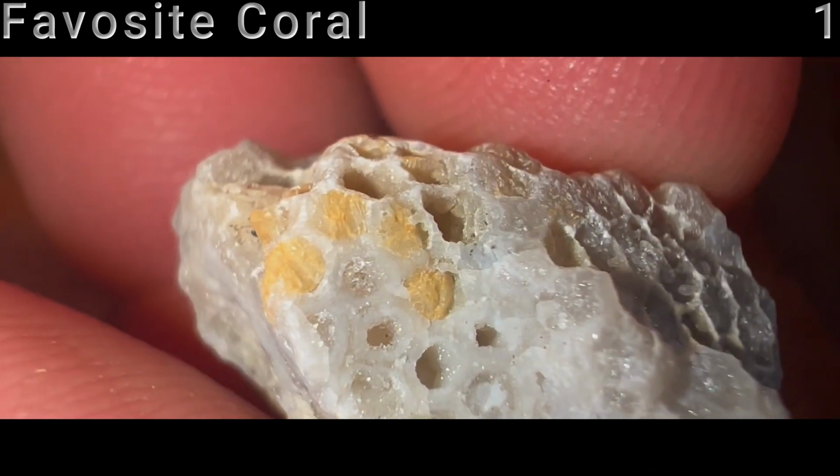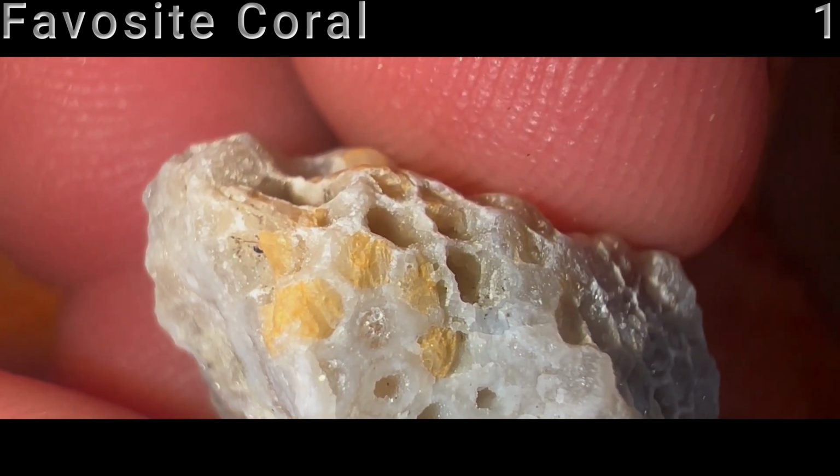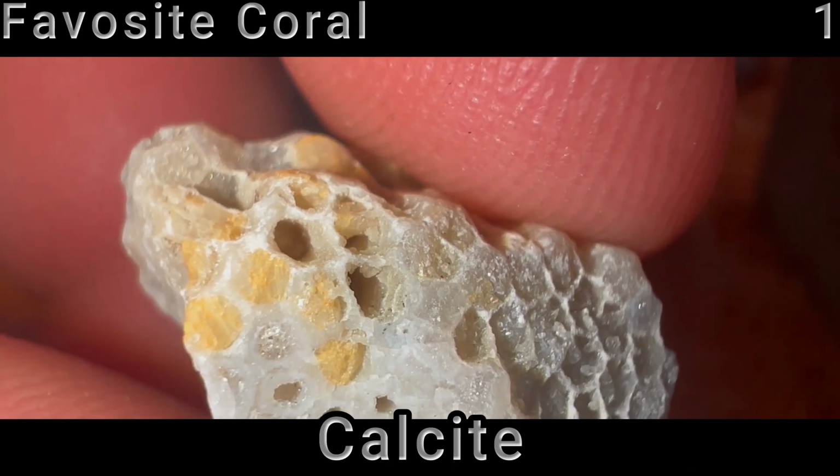And then as you can see, our golden flakes here, or our golden looking deposits, that's just the calcite that I was talking about. And you'll see that throughout several of the pieces today.